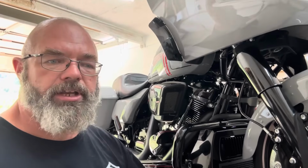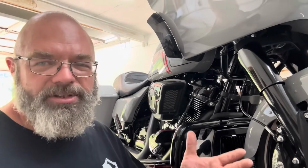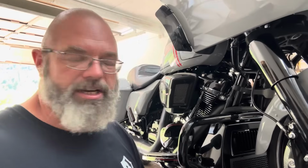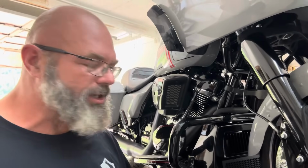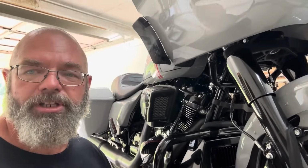Where in the earlier years, you had to get either a Limited or a CVO model, or basically you had to purchase the package to get it with an upgraded package. And now it's just standard. So I don't hate it, but I don't like it either. It's a little bit large, but I get it. It does its job. And I don't know, we'll learn to live with it, right?